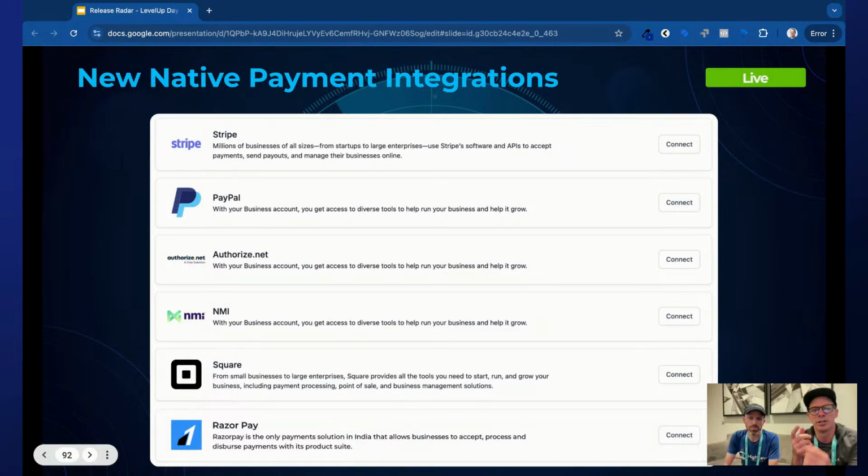We built new payment integrations. So we now have, in addition to what we already had, Square, which is huge, right? Lots of local businesses use Square. Now you can integrate that with HighLevel, and Razorpay. If you're in India, that's, I think, the dominant payment provider over there.